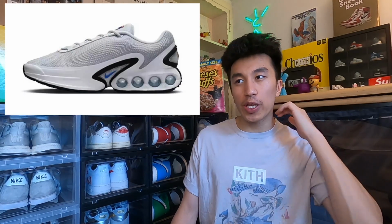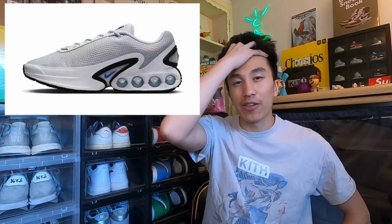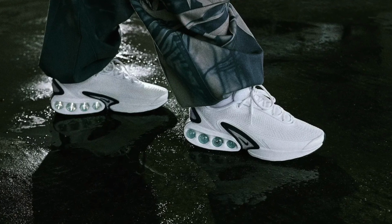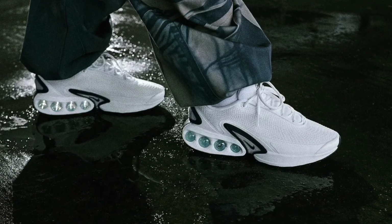Now, this is pretty much the newest sneaker model on this list. I think the sneaker model came out in 2024. A lot of people were talking about them when they first released, and then it kind of subsided a little bit. But I'm still very interested in what this sneaker has to bring to sneaker culture. It's just something that looks so futuristic, and I just love the air units in the midsole of the sneaker.